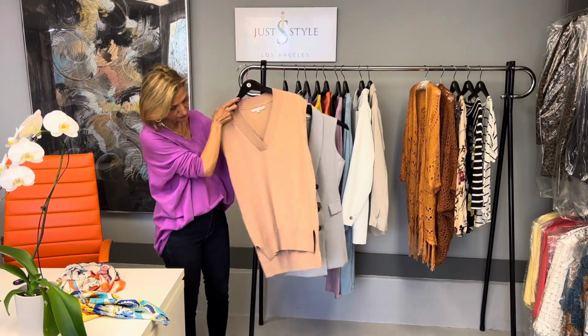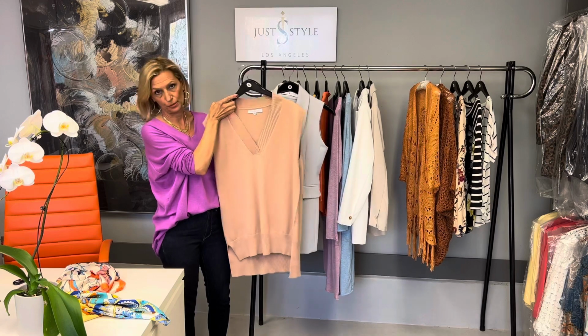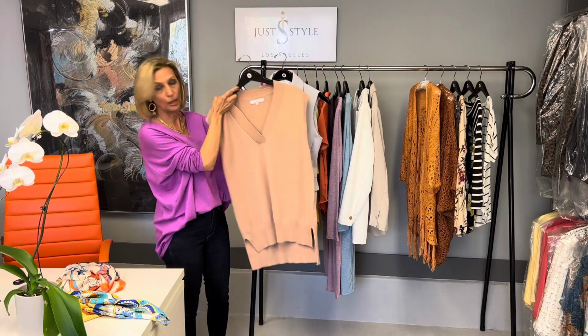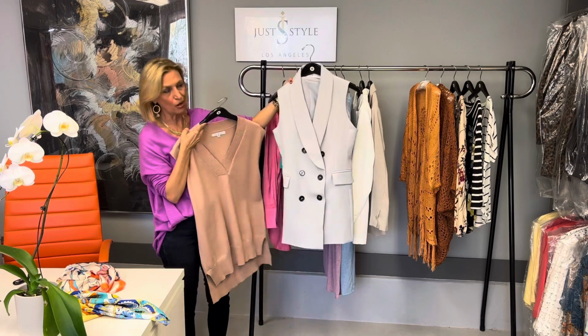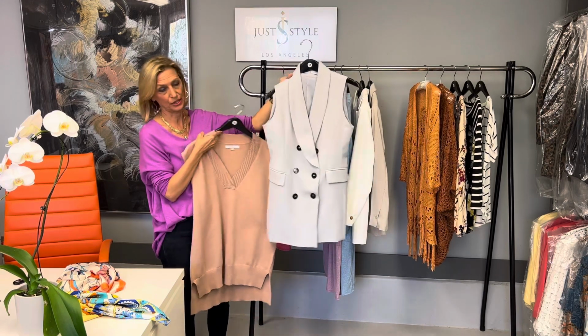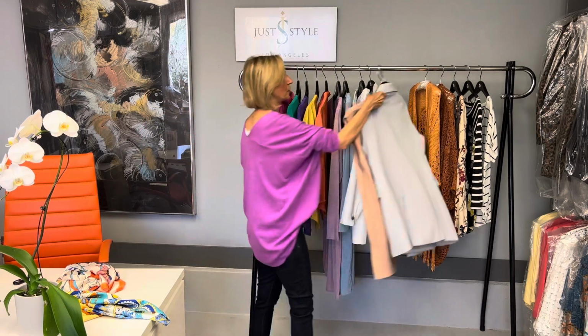Like I introduced you guys to this sweater vest, and it's been super strong for us. You guys love this silhouette, and I think I'm down to only a few pieces in them. But they're also happening in wovens, like this. I'm also calling this a sleeveless blazer, but it's also a vest, right? So woven vests are just as strong.